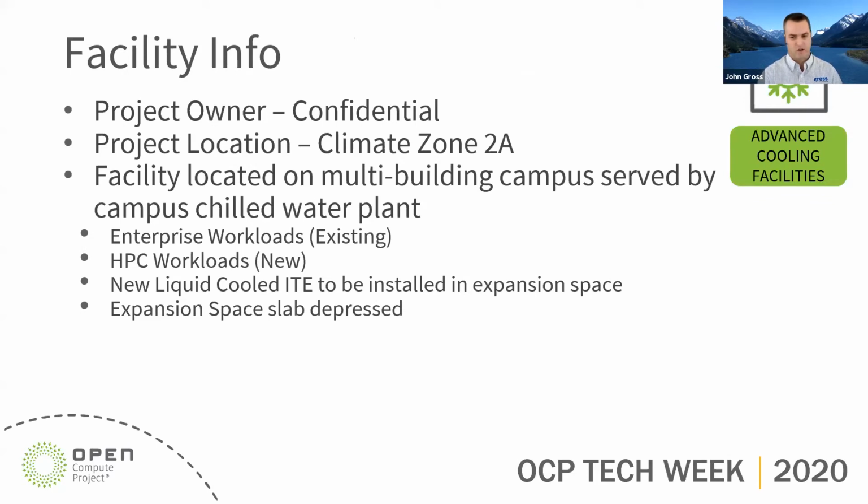I can't share who the client is, but the location is in climate zone 2A, so hot, humid, and all the challenges associated with that. As I mentioned, we're on a multi-building campus. The data center is actually the closest building to the chiller plant on the campus distribution system, which will become more important as I get deeper into this discussion.